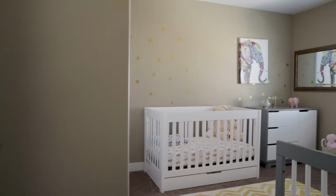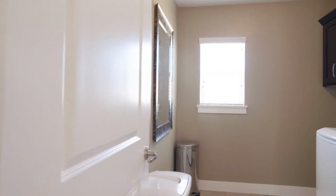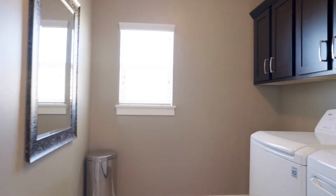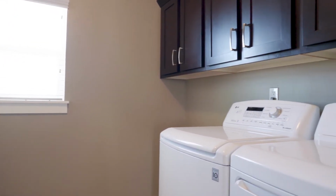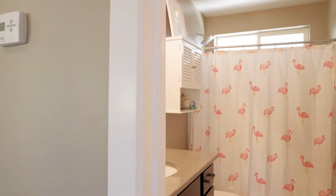So how many bedrooms and baths are we talking about in this house? So this house has 4 bedrooms, 3.5 bathrooms. You're gonna find most of them upstairs. You have a master and 2 bedrooms, and then also your laundry is up here as well. And this is a wonderful size laundry room, and it's actually plumbed to put a sink in here also. So that's a great feature. Yeah, something you can add in the future, right?